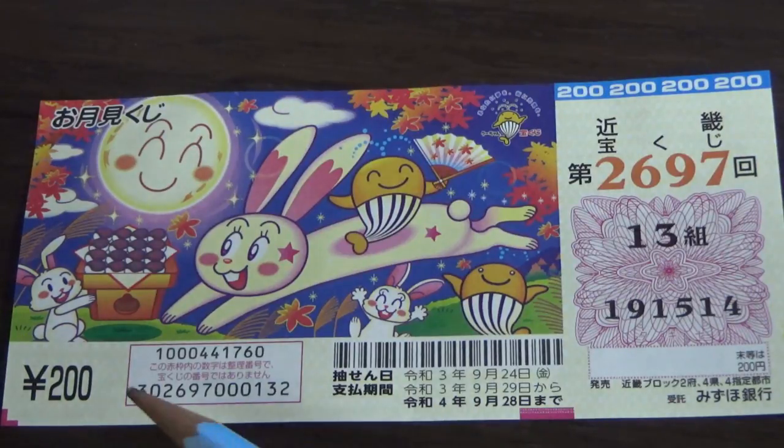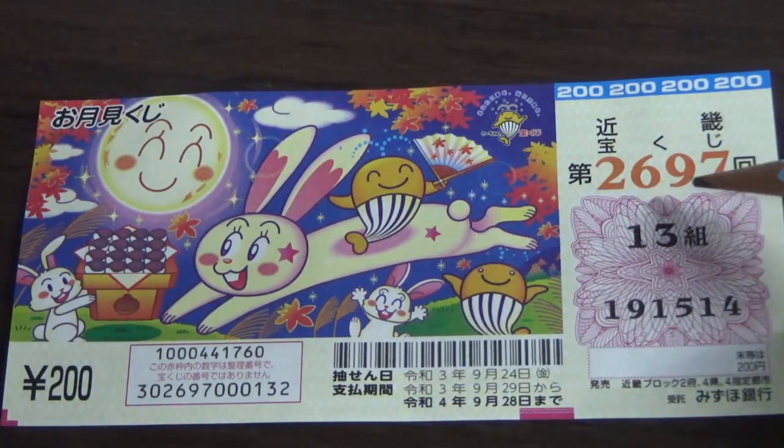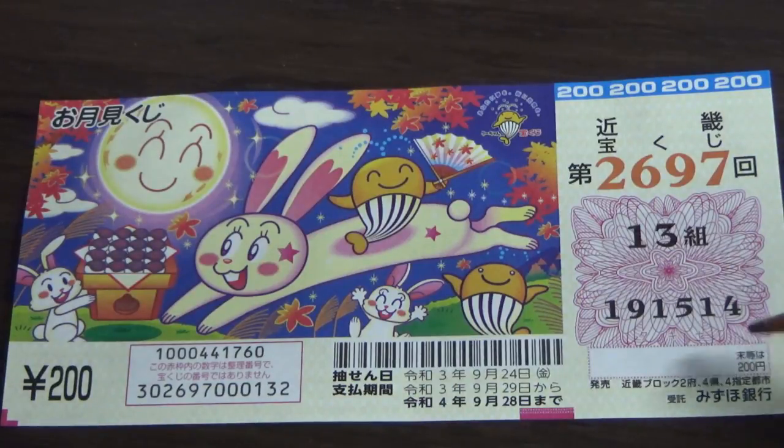A ticket costs 200 yen. The jackpot is 5000万円. This is my grouping number. And these are my actual numbers. There are 6 digits. The sales period is from September 1st until September 21st. So you still have time to get one or two or three of these.